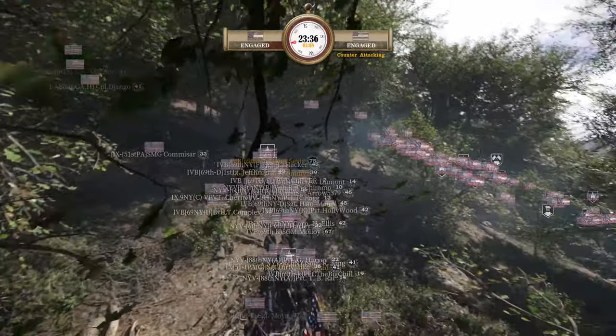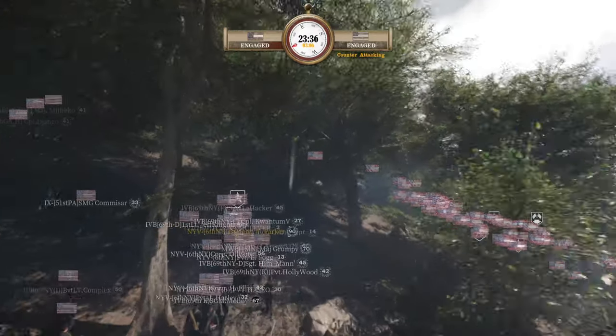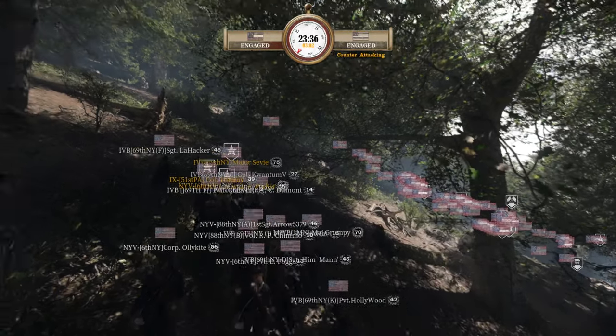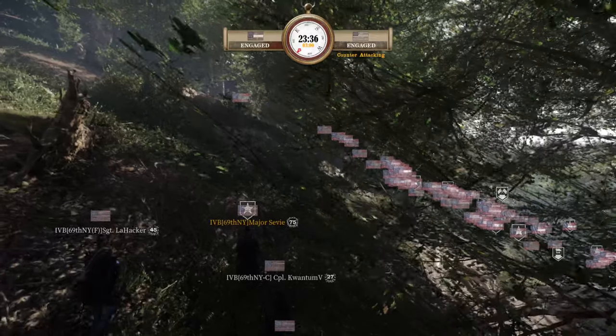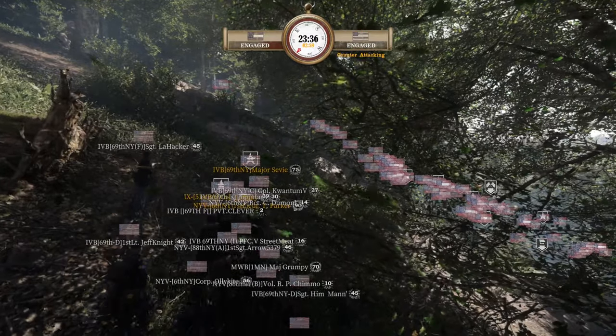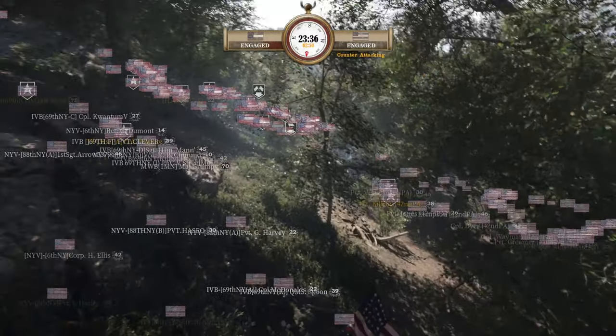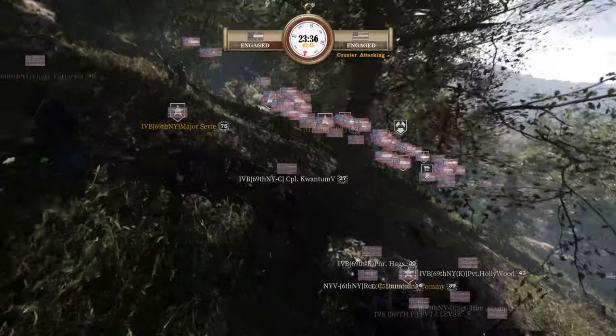This attack has a little bit to it. NYV, 9th Corps, and IVB. It's a decent enough force here. So far, it's coming in at a pretty good angle. They don't have too much time left, but I like this a lot better. Yeah, here's 42nd as well. So this, I think, is much better now for the Union.